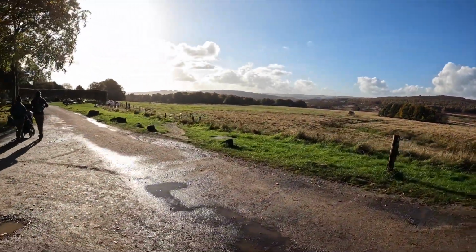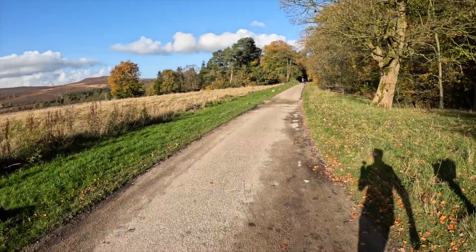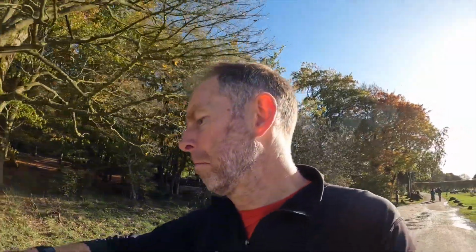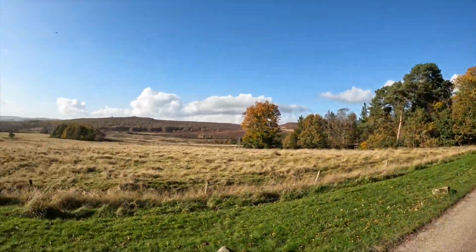Okay, so that's where we started. I'm just going to head this way, but in total that loop is about 5 kilometres, 3 miles. It's taken me about an hour, but could easily be 2-3 hours with the family. It's well worth it.